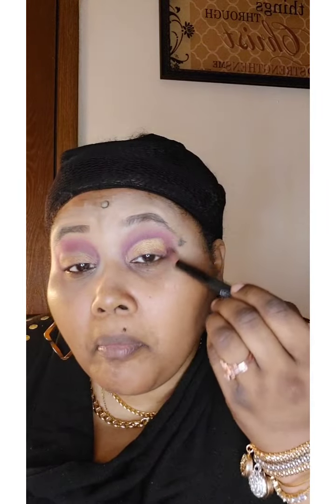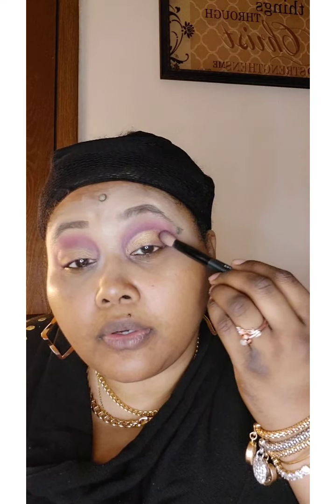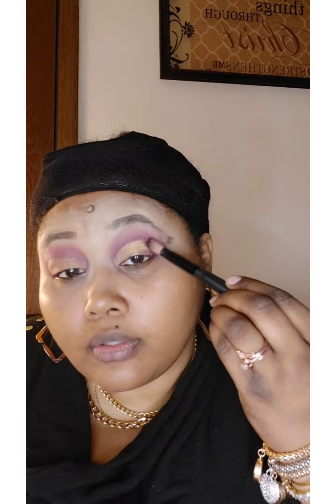So I might like this side better. So I'm gonna have to clean this side up with concealer. But let me go back into this a little bit. I want it right here in the corners. Right in here. Blending it back.